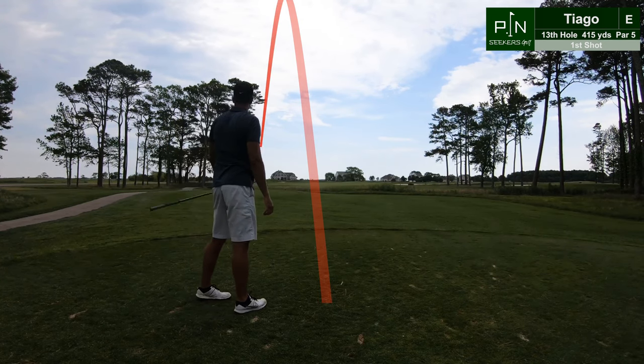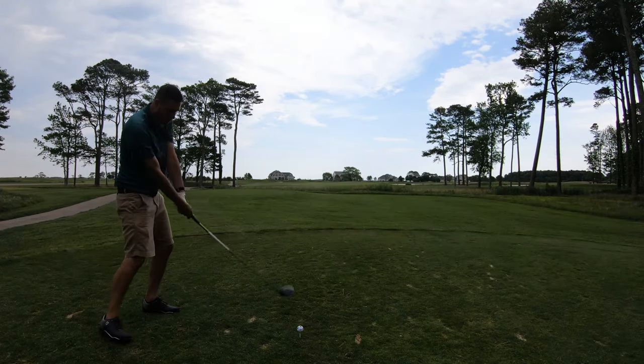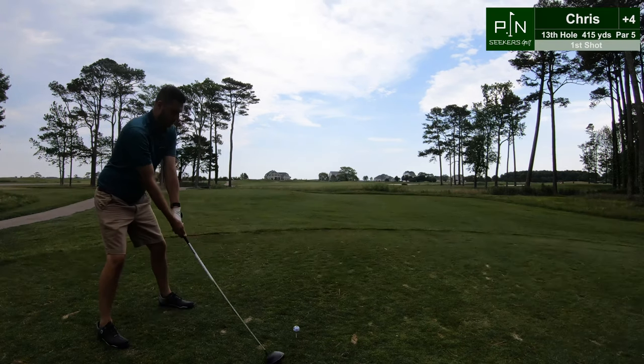Up. Right path. Oh my gosh. All right, Ayton, where are you lined up here? Going in between that trap and then the one way out there. Okay.